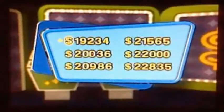Thank you, Rich. There it is. So what are you going to do? Bid or pass on that showcase? All right, Yellow. Do you want to take your showcase or do you want to pass? I can get a bid. Will you bid? Okay. Contestant one, what's your bid? $20,036. $20,036. Okay. All right.